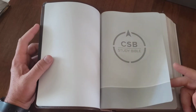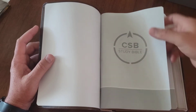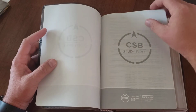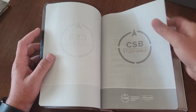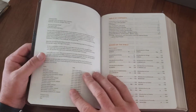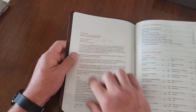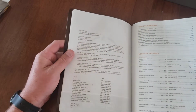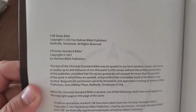It's super handy. Some of you guys have seen I have a Bible that I just did a review of that is over 100 years old, and I would have liked to see more writing in it. It's cool because it's so old, but I definitely would have liked to see more writing. All right, CSB Study Bible, copyright 2017. I'd like to hold this up for you guys so you can pause and take a look at it if you want.